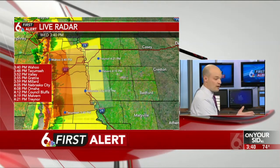That could put some wind gusts up to 90 miles per hour right smack dab in the middle of the metro here by about the 4 o'clock hour. So you can see some of the towns listed: Wahoo, Tecumseh Valley, Gretna, Millard, Nebraska City as well, looking at Omaha here. So I wanted to make sure everybody knew that. That is why the sirens are going off. There is no report of a tornado right now. We are talking about this because of the threat of some very damaging winds.